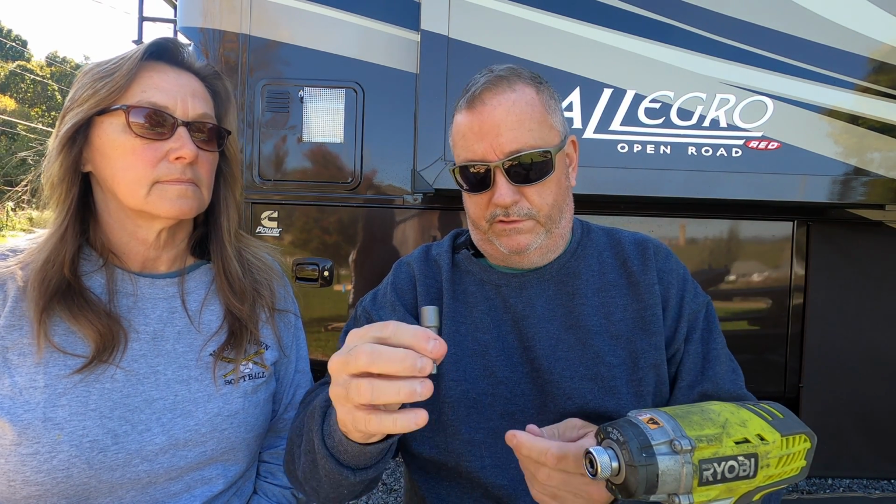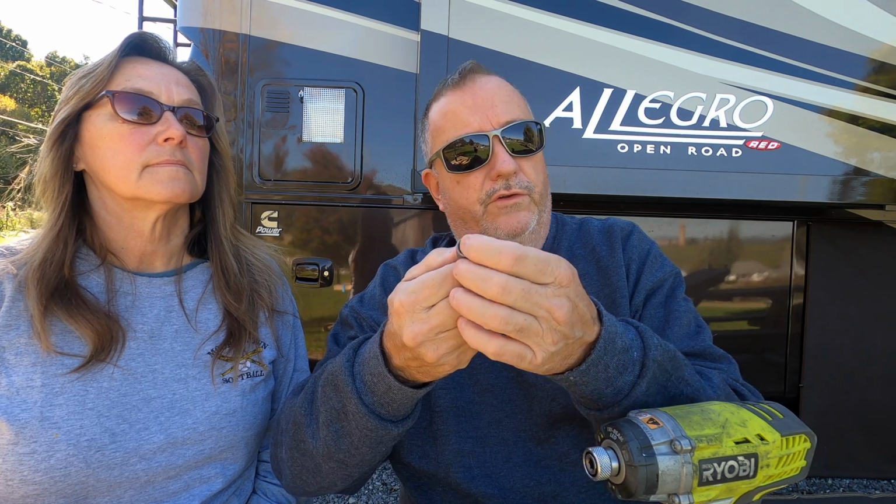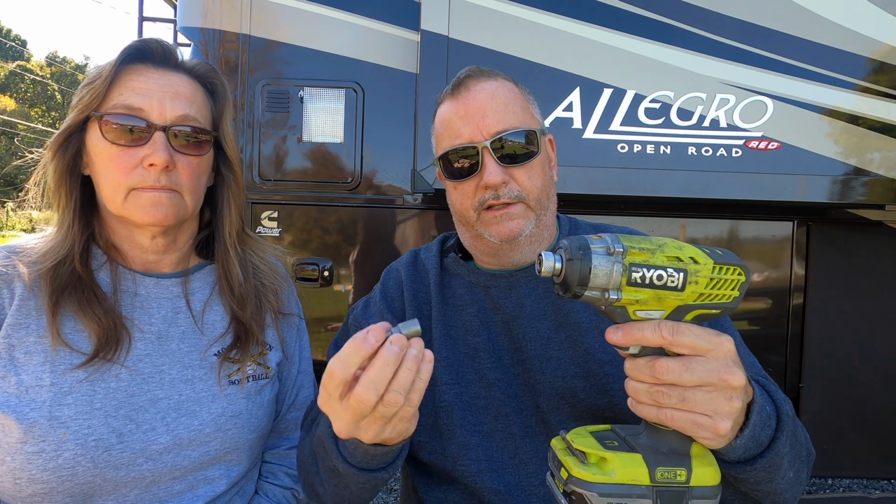Like this is a 3-inch socket, and if you look in there, it's a little magnetic thing, so you won't drop your stuff when you're unscrewing it. So you pop that bad boy in there, boom, you got it. And did you catch it was magnetic? It's magnetic in there, yep.